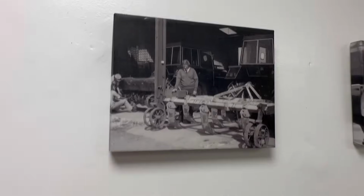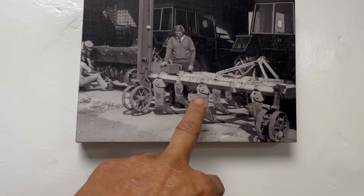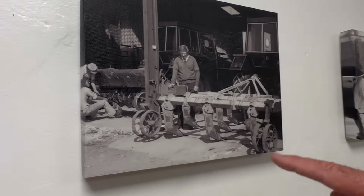It's quite interesting when you look back at some of these photos. And believe it or not, that drag, we've got one of those. That's what we use on the frost in the winter time. Big old drag. We still sell parts for those machines. Do you really? Yeah, after all this time. Look at this. Fantastic.